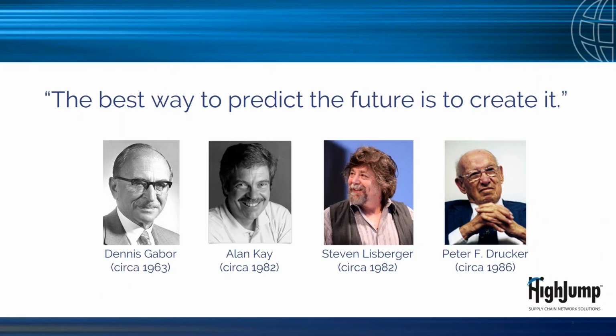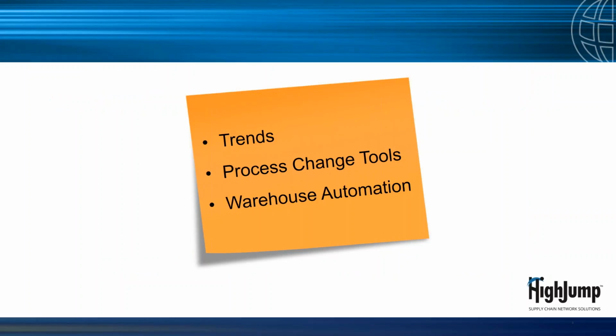In management circles circa 1986, author, consultant, and educator Peter Drucker popularized the quote, "The best way to predict the future is to create it." Over the next 35 to 40 minutes, we'll cover trends that I see impacting my customers' warehouse processes and how they are leveraging warehouse automation to help efficiently manage their operations.